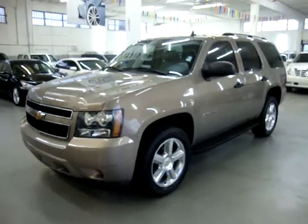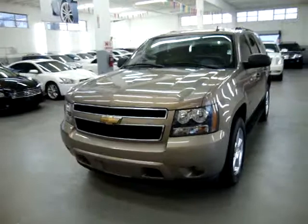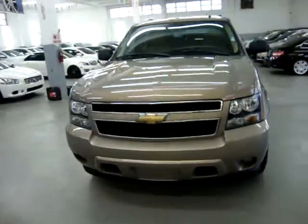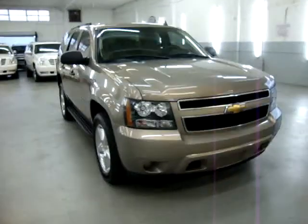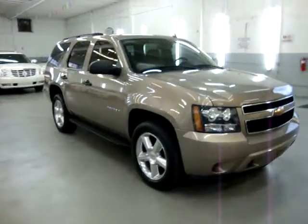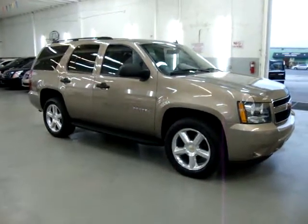For sale now, Vehicle Max, we have a 2007 Chevy Tahoe, beige on the outside with tan leather interior, has factory 20-inch polished wheels. It is a 4-wheel drive. Car has a clean title and a clean Carfax you can view right now for free at our website, vehiclemax.net.